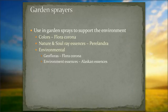And then environmental essences or changes that you can use to the environment can be things like the geofloras from Flora Corona. That's the seed of life, the flower of life, and the tree of life, using them to really change and shift what's happening in the environment. So there's been some kind of testing or provings where different practitioners of Flora Corona are using the geofloras, and they're going to different water zones and areas that are not the healthiest, and they're using 3, 6, and 9 drops of the geofloras to transform some of the energy vibration of those waters themselves.